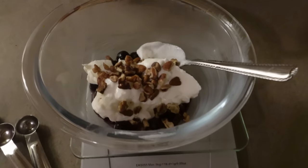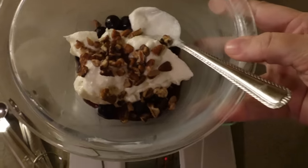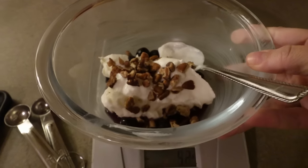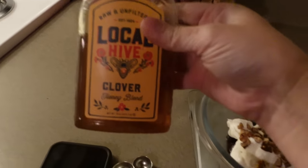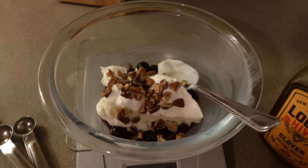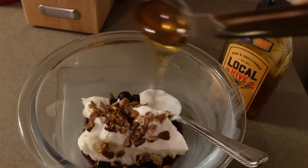Okay, I'm making my dessert and I forgot to film it this far, but I have 40 grams of frozen blueberries, 3 ounces of plain Greek yogurt, a tablespoon or 7 grams of chopped pecans, and I'm about to add 1 teaspoon of honey, and that's gonna be my dessert. And then I also had 3 shots of bourbon. Okay, love you, bye. Just kidding, I'm gonna show you putting the honey on.